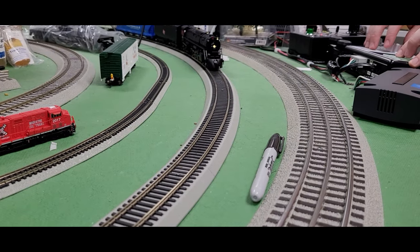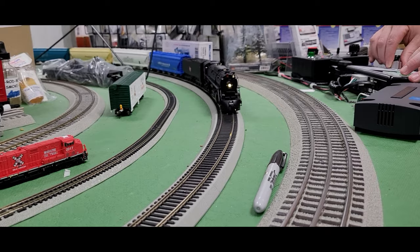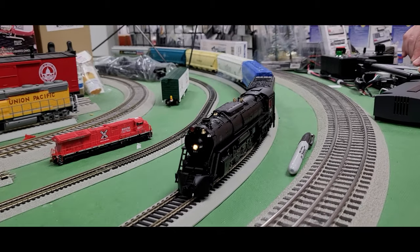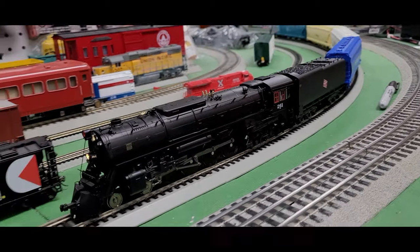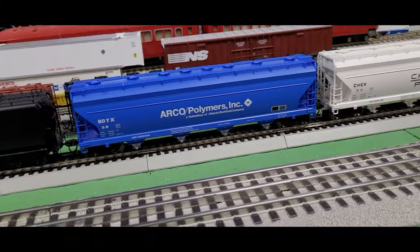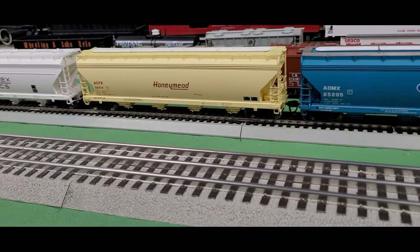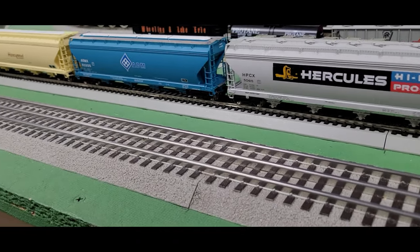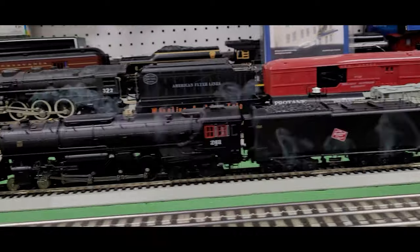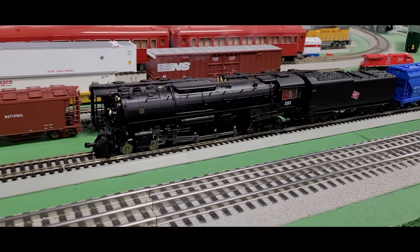All aboard! Track 1, train 261, the Triple Treat Express.